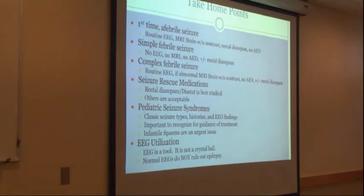If they have a simple febrile seizure, they're not going to get any workup. They look great, they're going to go home and hopefully never have another one. If they have a complex febrile seizure, we're going to get a routine EEG. If it's abnormal, then we will get an MRI, okay? For rescue medicines, we're probably going to use rectal diazepam. Sometimes we could argue that a different medicine like Klonopin is more helpful.